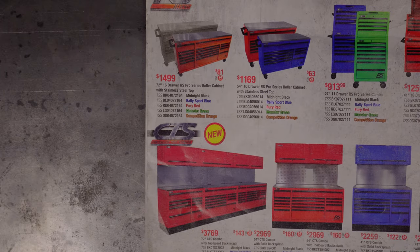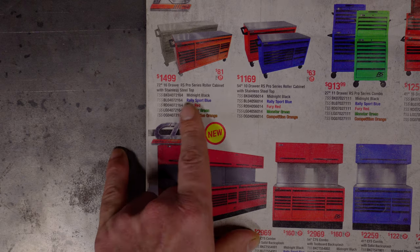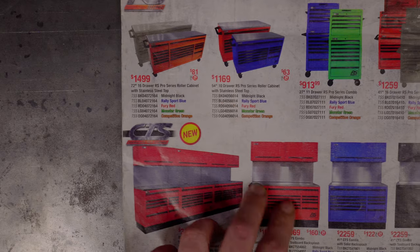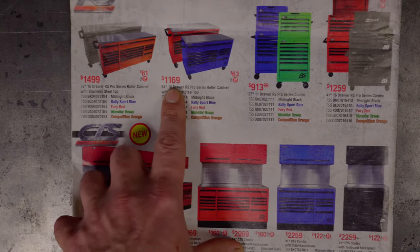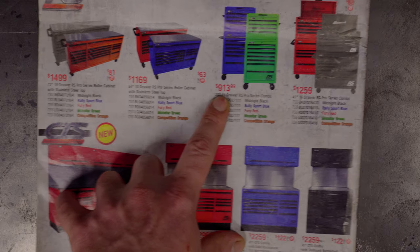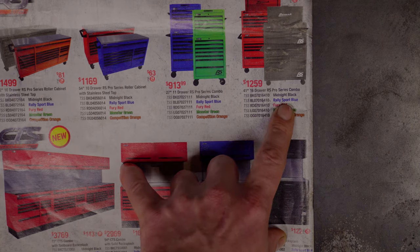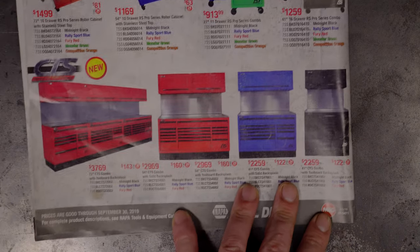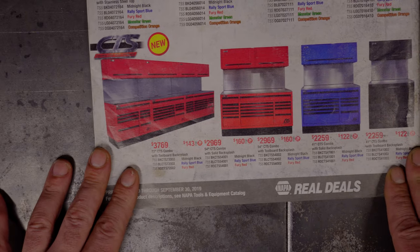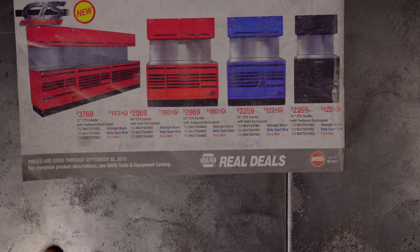And on the back, we got some more Homak toolboxes. You see, they got the 72-inch 16-drawer Pro Series roller cabinet with the stainless steel top for $14.99. The 54-inch, $11.69. The 27-inch 11-drawer Pro Series Combo, $9.13. And the 41-inch 16-drawer Pro Series Combo, $12.59. And down here, we got the bigger systems with the stainless backs and the top cabinets. And we can see those prices.